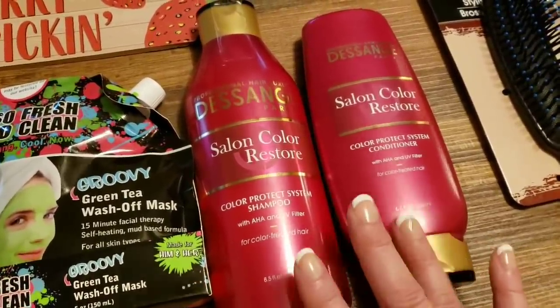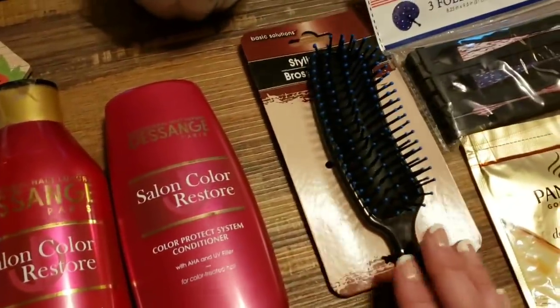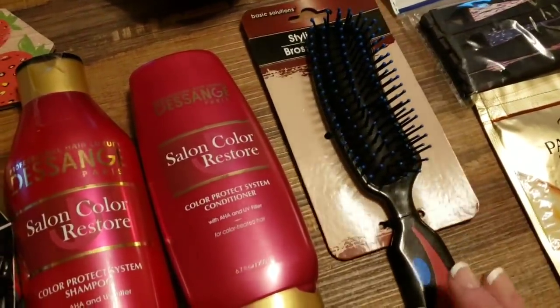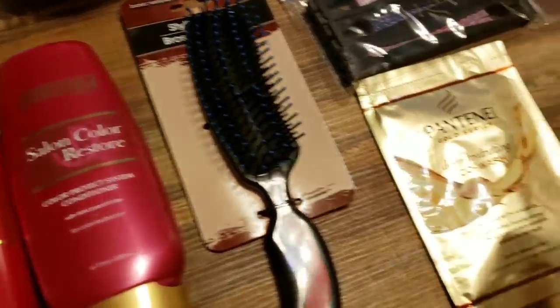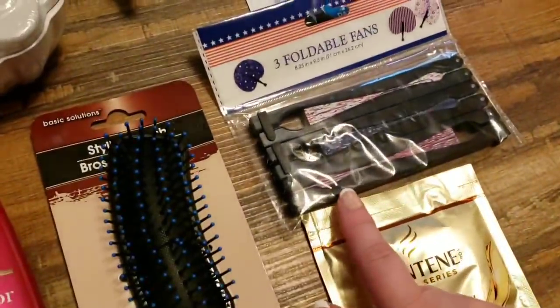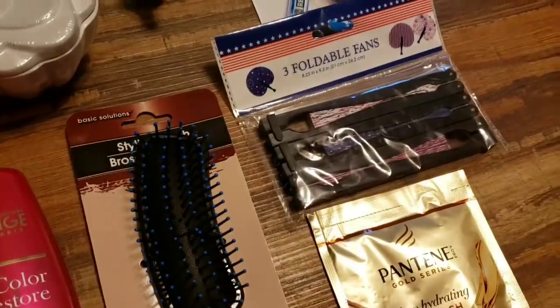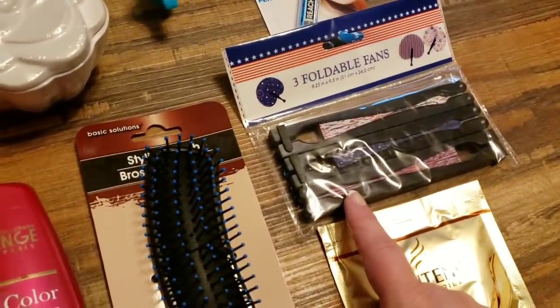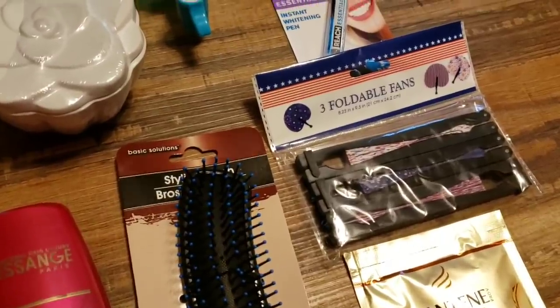I think that the smell is really nice. We'll see how it works out. I did grab a regular styling brush. I needed one for when my hair's wet and I want to brush it out when I get out of the shower. You'll see me shop for this Pantene in the store as well. I did also grab 3 foldable fans. They're small, which I love, so you can put one in your purse. Great, right? And you have 3 in case you lose it. I thought that was just awesome.